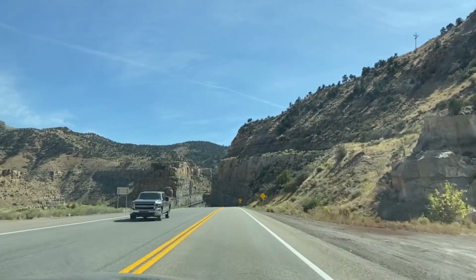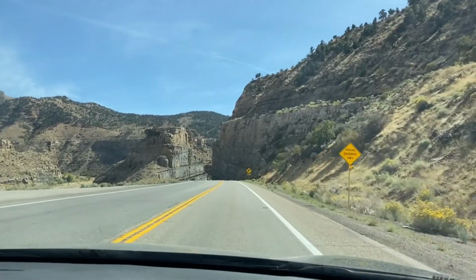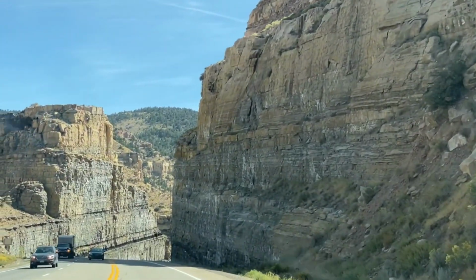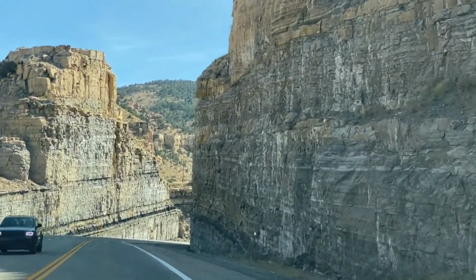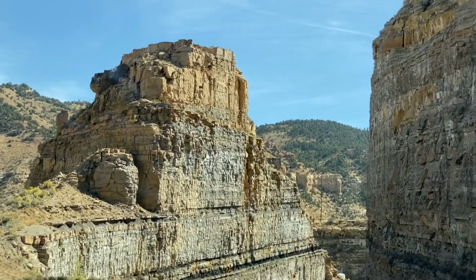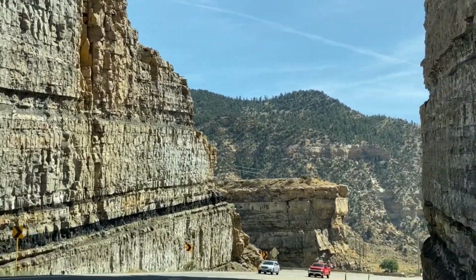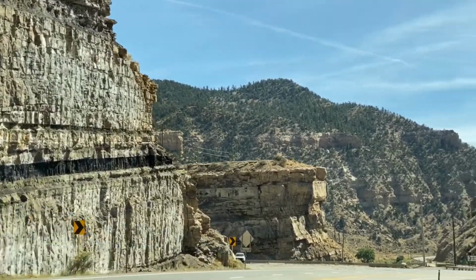Sorry about the glare on the window. The sun was shining towards the window, so we couldn't get that much of a clear picture. But this is what it looked like. Just so you can see these formations, they were pretty big.